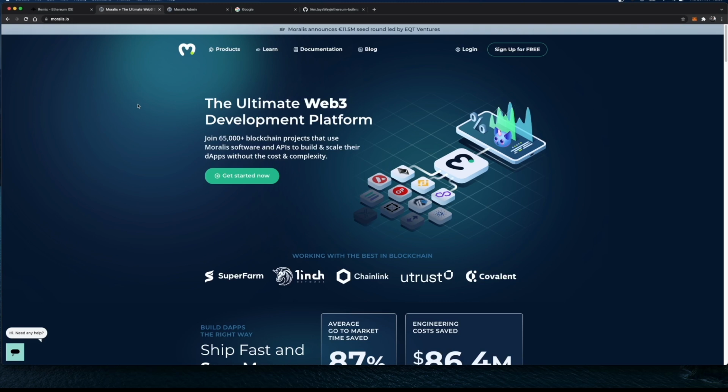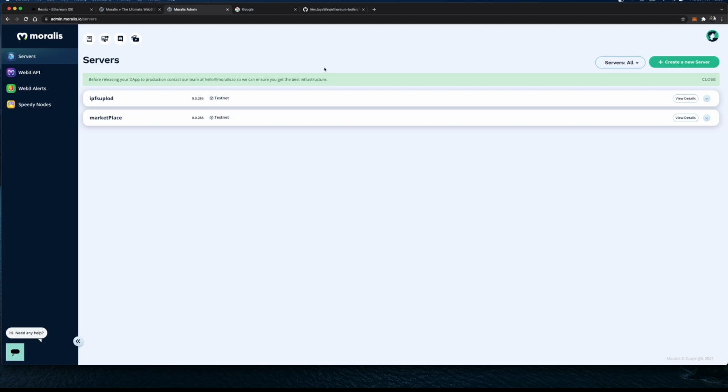Cool. To kick things off, we'll go to Moralis.io, which is your Web3 development platform. It allows you to interact and store data from any blockchain we have support for. Currently, it's Ethereum, Binance Smart Chain, Polygon, Avalanche, Phantom. Solana is coming very soon. But you'll have to create an account, sign up for free over here in the top right, or then log in.